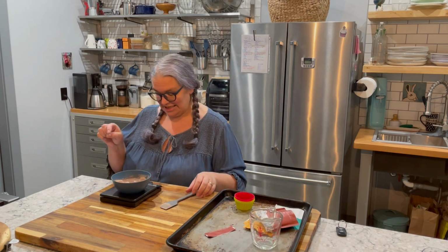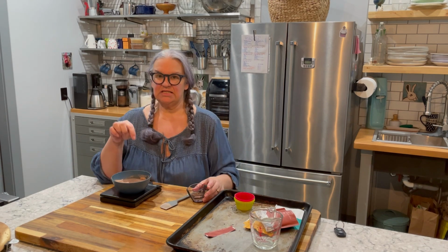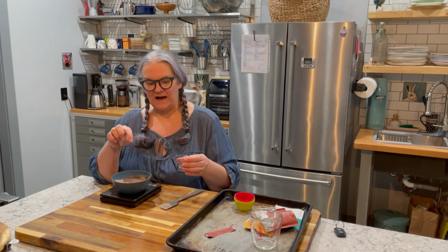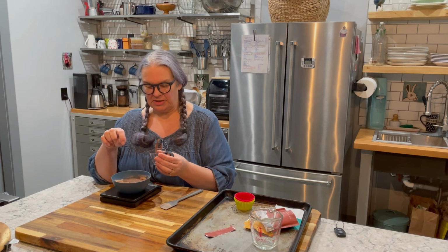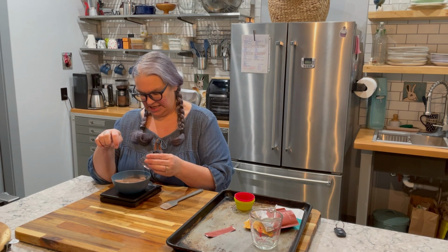So I'm going to add the water, and now it weighs in at 5 ounces. I want to be able to divide this evenly. So since this measures at 5 ounces, I'm going to bump it up to 5 1/4. So I'm going to add a little bit more water, and it'll be okay if I do that, just until I get it up to 5 1/4 ounces.